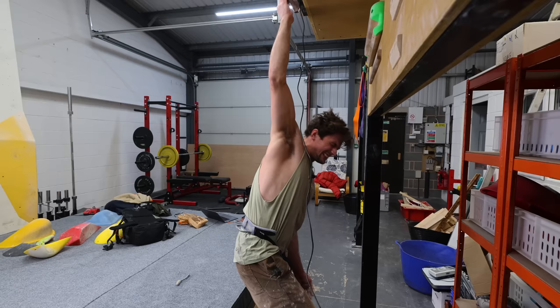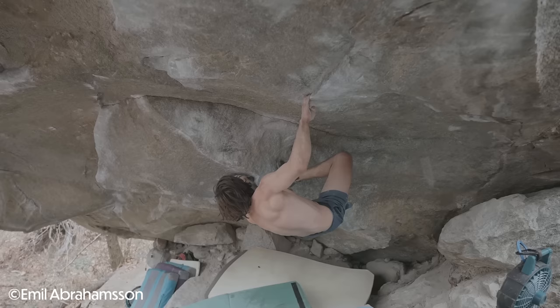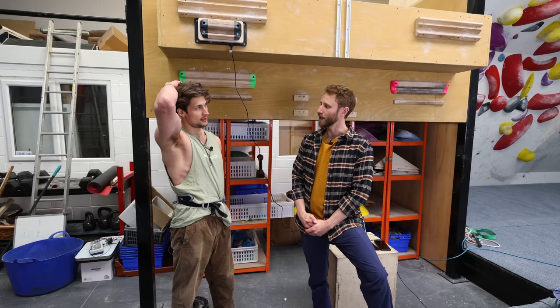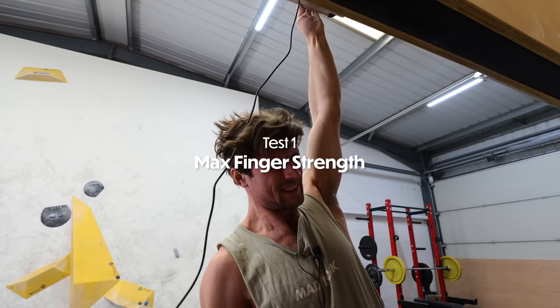I think I am quite a powerful climber, yeah. And I have quite a bit of strength generally, but I have a lot of weaknesses as well. The goal is to see what I need for V16 and for 9A routes, and just see where I land in comparison to that on these strength tests. So we're already pushing more towards the bolder goals. Yeah, for sure.